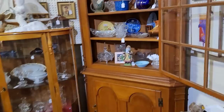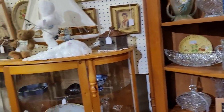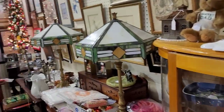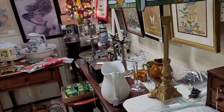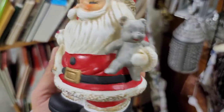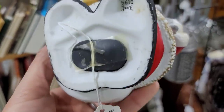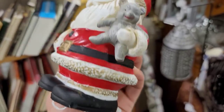So we are going to take a quick tour here, because I'm like, oh, do you got any other fairy lamps in here? Are you hiding them back here on me? Beautiful lead glass, stained glass lamps there. Now, here I do find a little Homeco Santa bank. He's absolutely adorable. Love the paint.